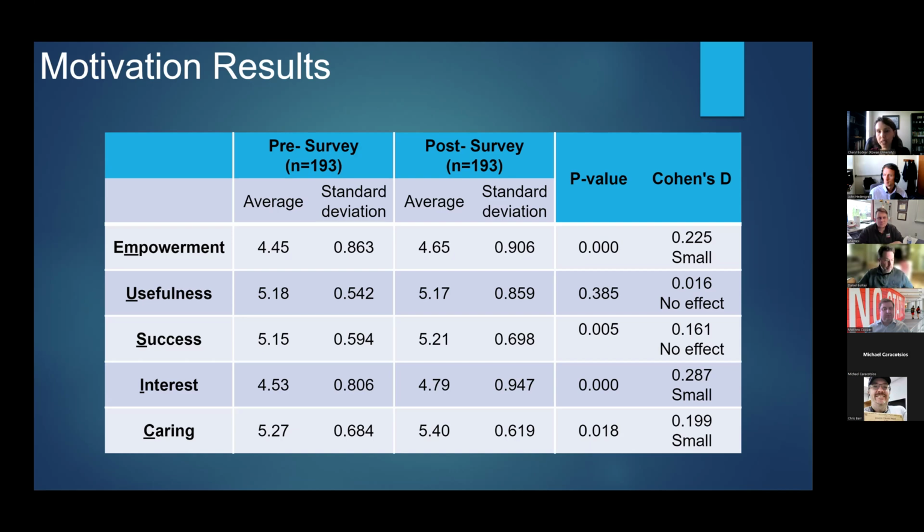And what I'd like to call your attention to is, if you look at the averages for each of the constructs, you can see that they increased post-survey except for usefulness, which remained approximately the same. And there was also a statistically significant change across all of those constructs, again, except for usefulness. And we saw that when we looked at the Cohen's d, which measures the practical statistical significance, we saw that there was a small effect size associated with this. So basically what the end goal of this result is saying is that we are finding that students find engaging in Contents Under Pressure beneficial to their motivation to engage in the curriculum.